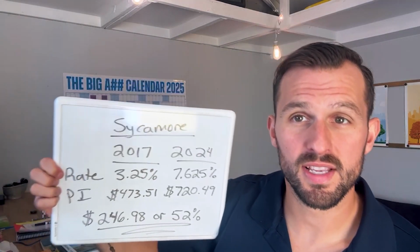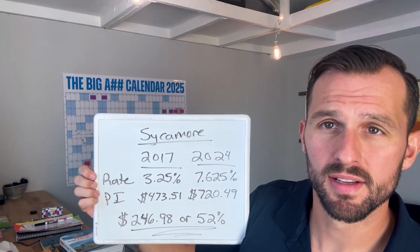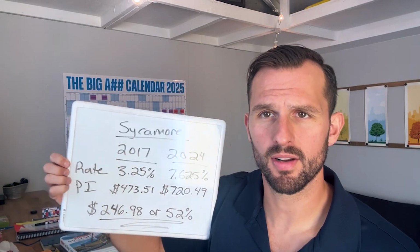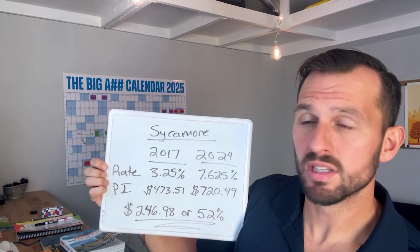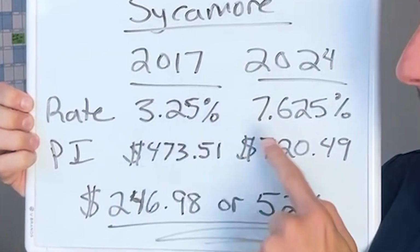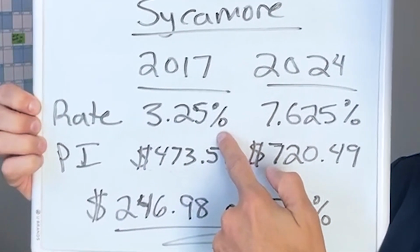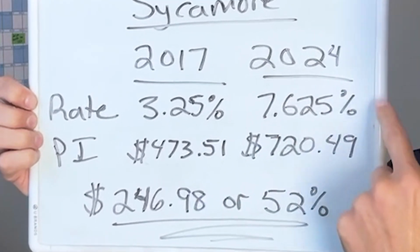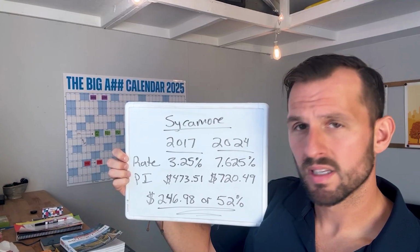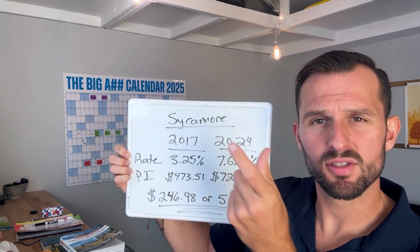So this is Sycamore Street. This is literally one of my rental properties. In 2017, I locked in at a 3.25% interest rate. I got a 5-year kind of lock in. After 5, it's gone up every year.